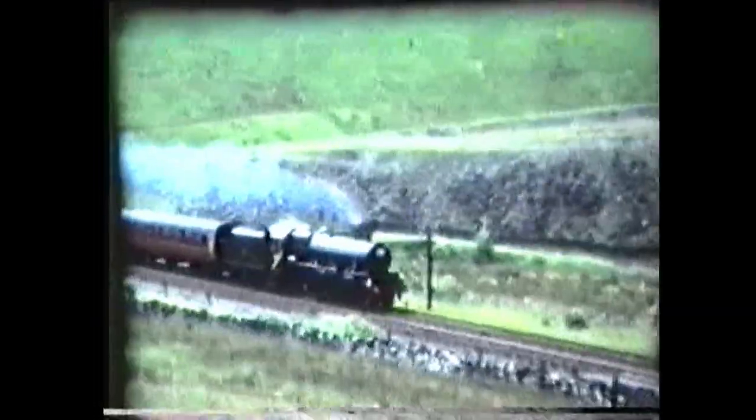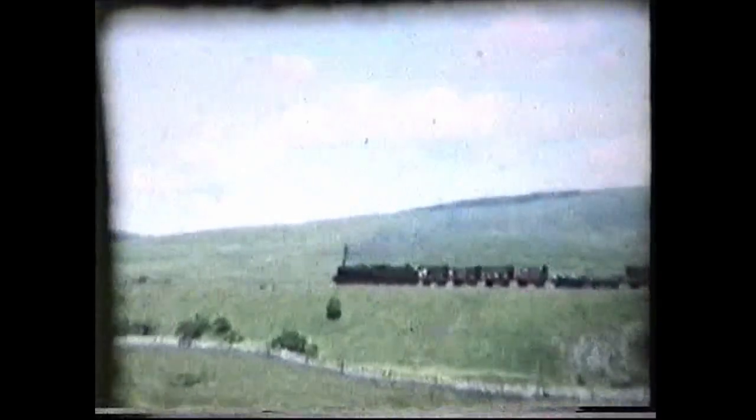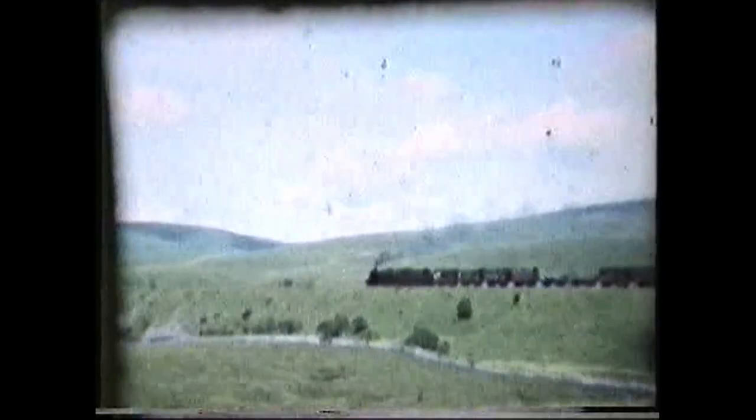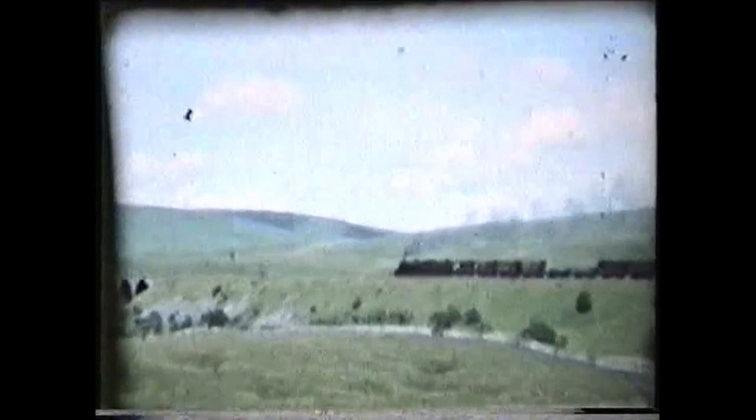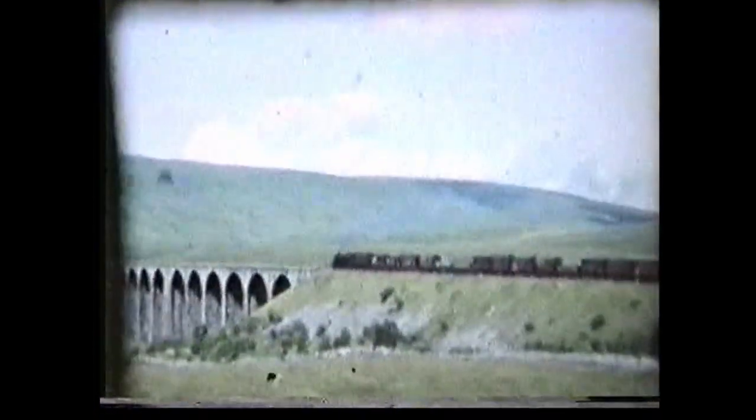Jubilee 45593 Colapur leaving Blea Moor Tunnel North. Class 5 460 climbs towards Ribblehead Viaduct with a freight. 9F 210 with a freight near Ingleton. Jubilee 45562 Alberta crossing Ribblehead Viaduct with a Leeds Glasgow.